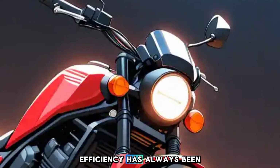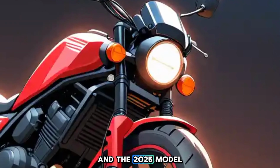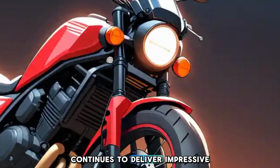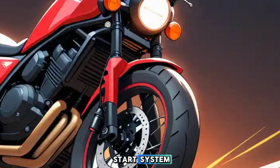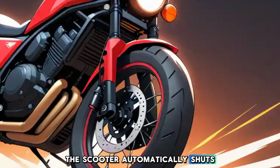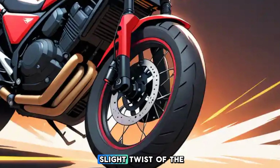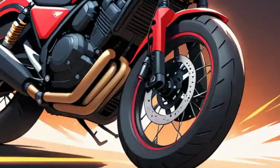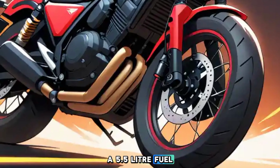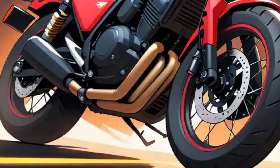Fuel efficiency has always been a highlight of the Aerox 155, and the 2025 model continues to deliver impressive mileage. Thanks to Yamaha's stop-start system, the scooter automatically shuts off the engine when idling at traffic signals and restarts with a slight twist of the throttle, saving fuel and reducing emissions. With a 5.5-liter fuel tank, riders can enjoy longer rides without frequent refueling stops.